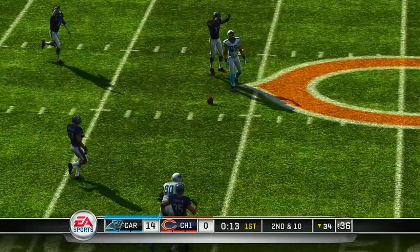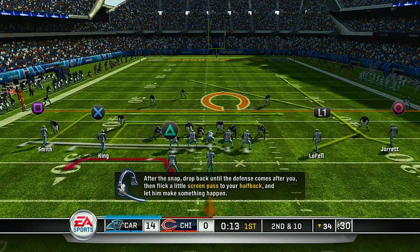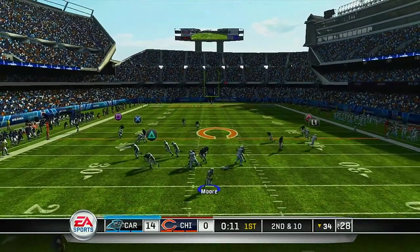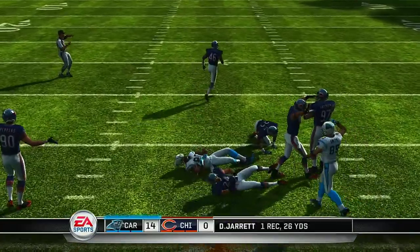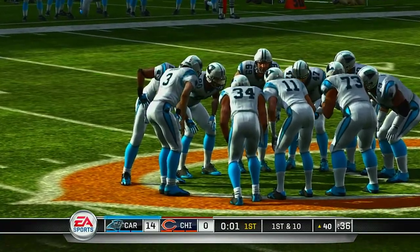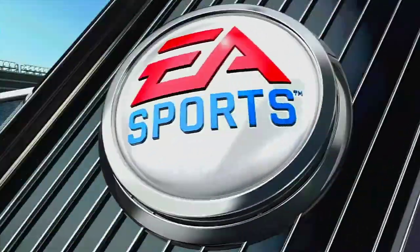Steve Smith was his intended target. He tries to scramble. Hauls it in. He's brought down at the 40. We've played a quarter. The score is 14-0.